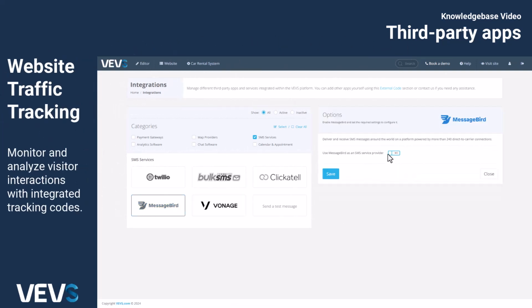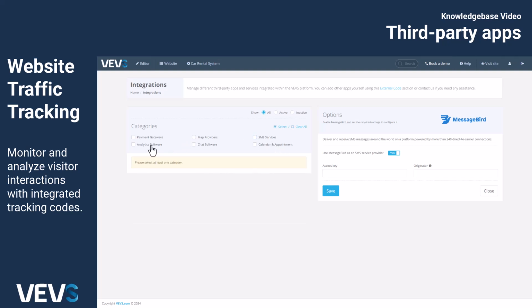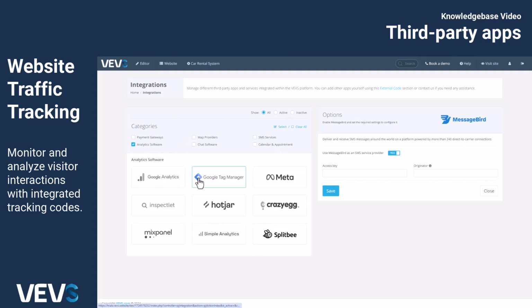Tracking website traffic and visitor interactions is essential for improving your content, SEO, and overall website performance. With VEVS, you can effortlessly add tracking codes from your preferred web traffic analytics software.